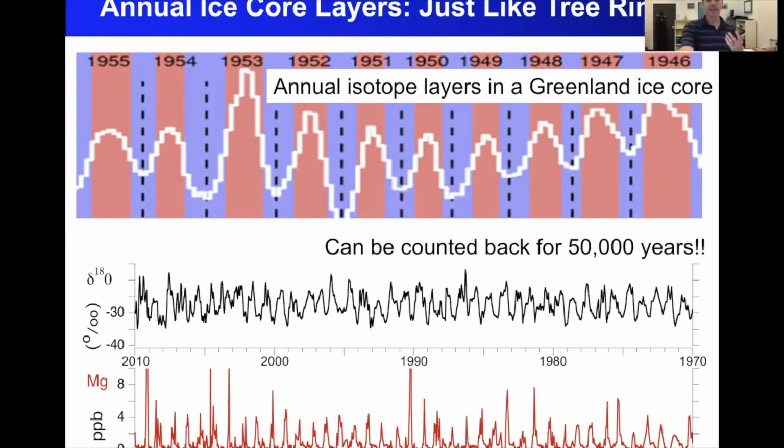And it turns out that it's not just isotopes that we can do this for. I'm also showing you in red a magnesium record at the bottom, which stands for the amount of dust in the ice core. So this ice core record happens to come from Alaska. And in Alaska, dust gets blown in from the Chinese deserts every spring. And so that creates a big spike in dust pretty consistently every spring. And so just like the isotopes have that consistent seasonality, in this case, so does the dust. And in putting both of those records together, we can have a lot of confidence that we're seeing these annual layers through time in the ice core.